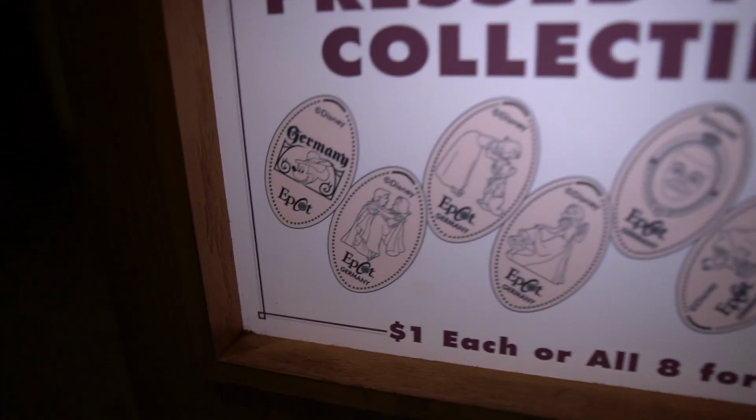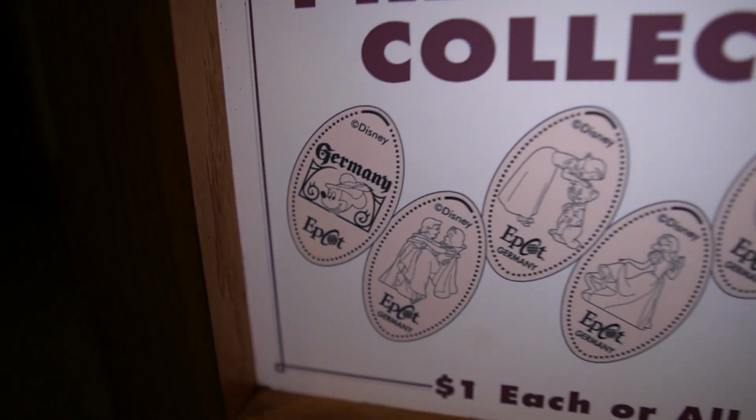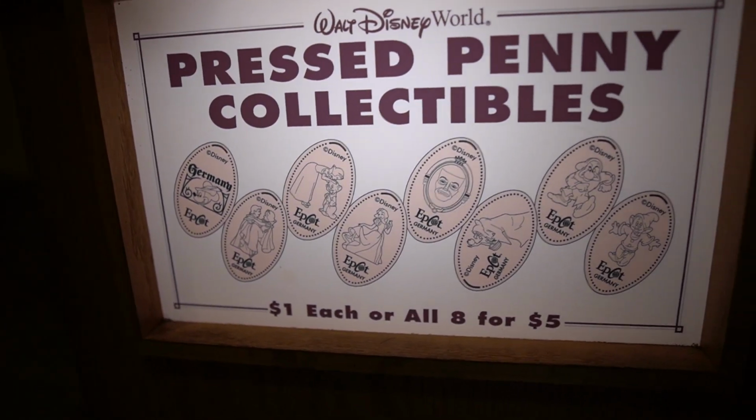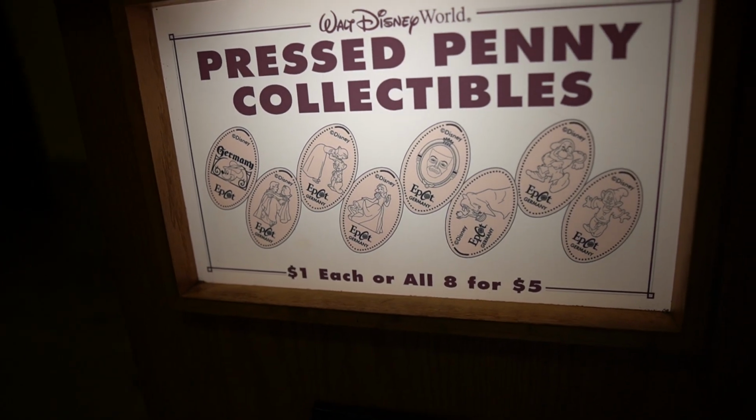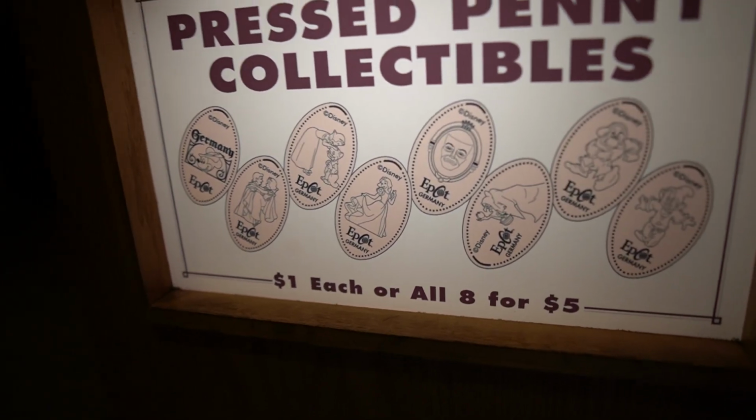We made a pit stop at the Pressed Pennies here. There's a German Mickey one, some Snow White, I guess because Snow White meets here. Snow White's based in Germany, I guess. You have all the different characters, the classic EPCOT logo. Someone lost their shoe. Oh, nice.